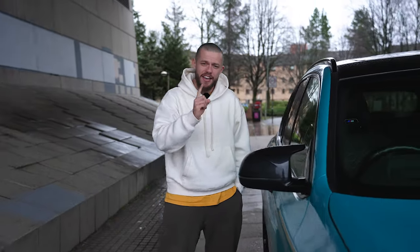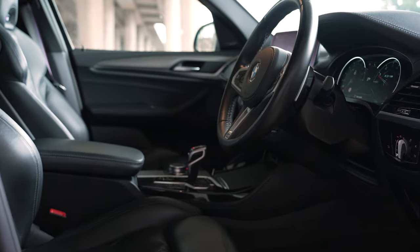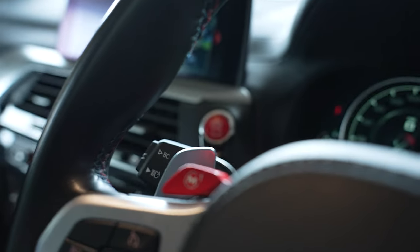Let's have a look inside and see the specs of the interior on the X3M Competition. Now, the X3M has a super, super simple, in my opinion, very classy and very well-designed interior. You're going to see a lot of carbon weave effect in here. You're going to see it along the dashes, along the doors and stuff like that.